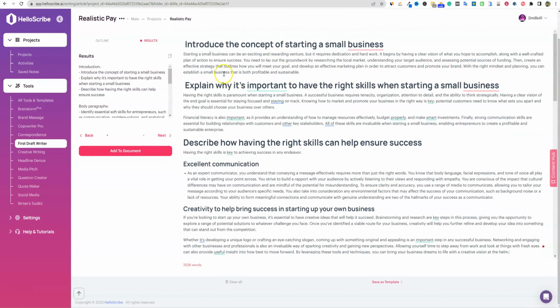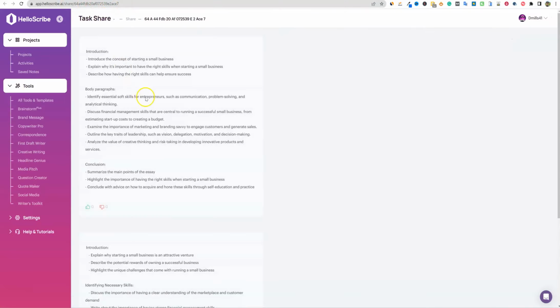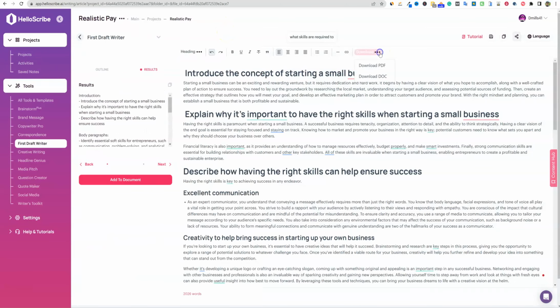When we're done, we can save this template. We can come up to the top. I'm going to go ahead and just push save on this. And it looks like we can share this, and we're going to get a share link right here that we can actually share this whole thing. I'm going to come back over here, and we have a download. We can download this as a PDF or a doc.